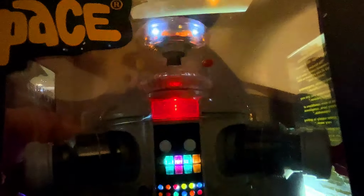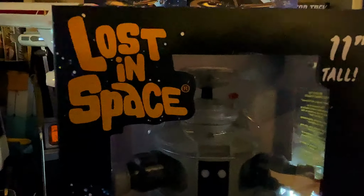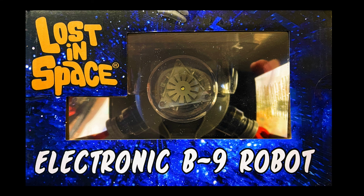We got the lighting panel on his chest, and then we have the light ring on his head with that red flashing panel that flashes when he talks. This is the 11-inch Lost in Space, the electronic B-9 robot with lights and sounds.